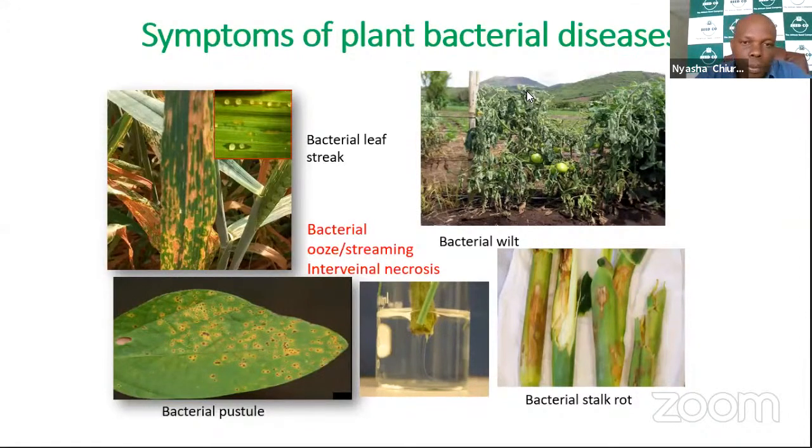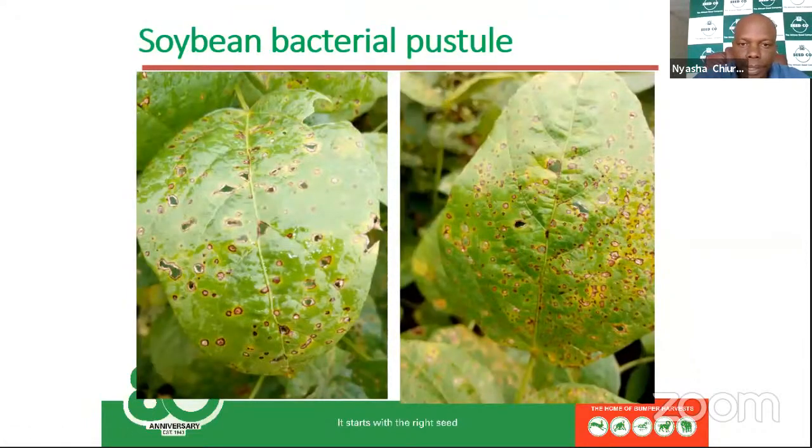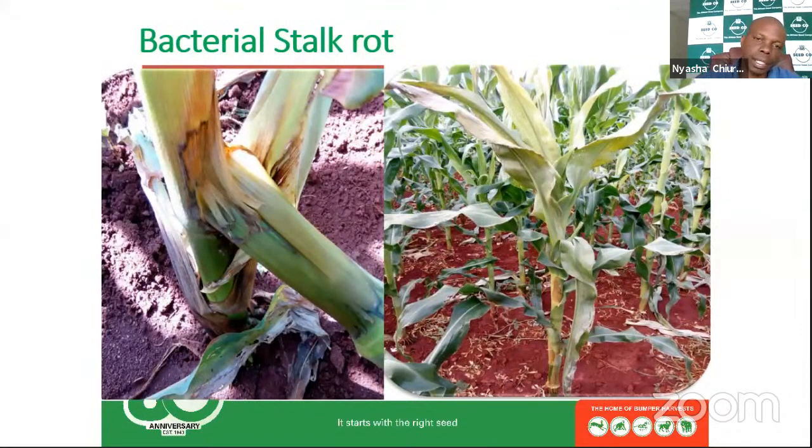So I will just show you some common diseases of bacteria. For example, in tomato, the problematic disease that I've always come across caused by bacteria is the bacterial spot. Bacterial spot affects both the leaves and ultimately the fruit. The fruit will have some pimple-like spots caused by bacteria, and eventually the fruit will rot. Also in soybean, the common one is bacterial pustule. If you look closely, the necrosis is not crossing the veins. It's just those spots that are occurring, that is bacteria.